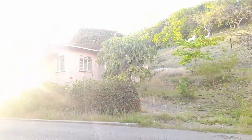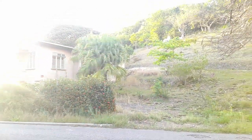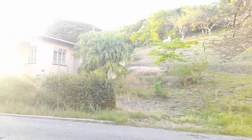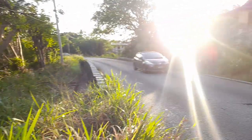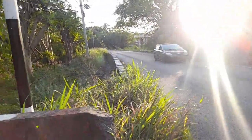The signal station gives awesome views of Barbados. Six out of the 11 parishes in Barbados can be seen from the signal station.